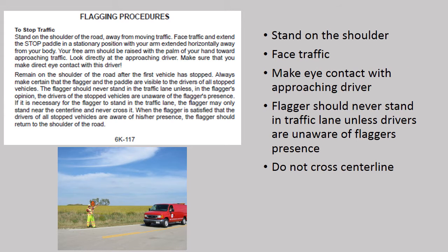Okay. So under 117, they're talking about flagging procedures. This is important. I can't tell you how many times I see flaggers or talk to flaggers in classes who say, oh no, they're not going to see me if I'm on the shoulder. I need to stand out in the lane. That is not the case. Get yourself a whistle or an air horn. We want flaggers on the shoulder. Too many distracted drivers are out there right now, so you're not safe if you're out in the lane.